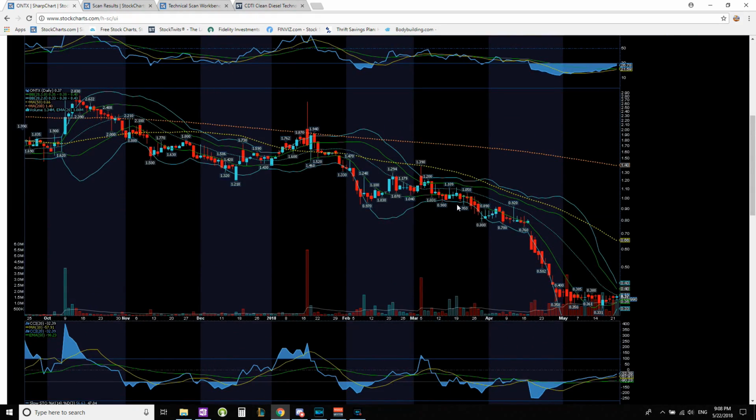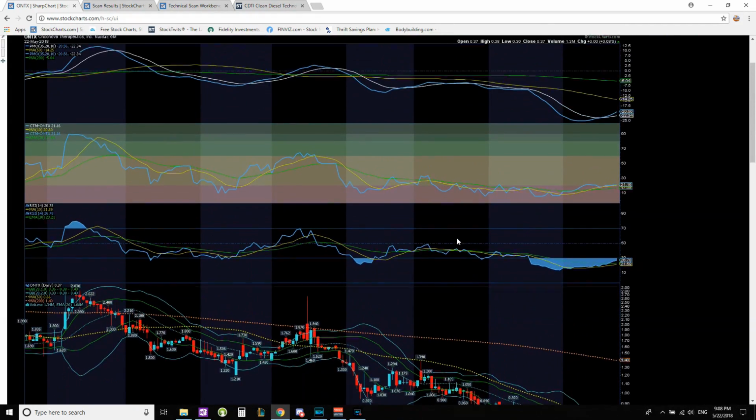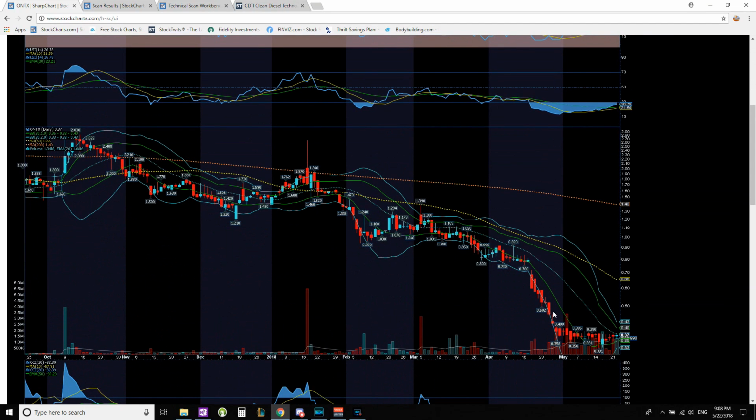So next we'll be talking about ticker ONTX. As you can see here, this play is just a little more risky. If anybody knows how I trade, I love trading consolidation breakouts. I just love trading breakouts. Just love it. Hence why I use Bollinger Bands and the Bollinger Band squeeze concept, the whole nine.